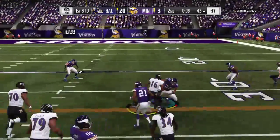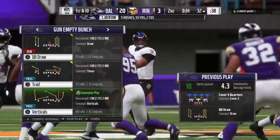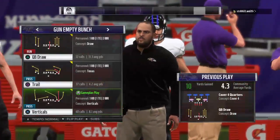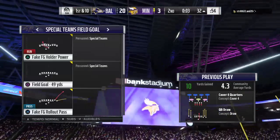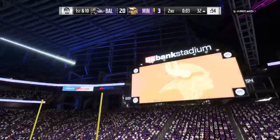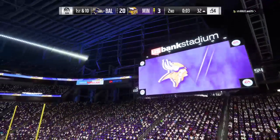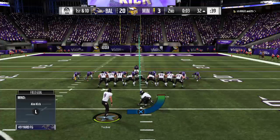Stepping up, he'll try and run. And past the 35, he'll be dropped a yard or two shy of the 30. It'll be a gain of 10 to start the drive out, and by a few inches, that'll be a first down. Now whistles and a timeout with 3 seconds left in the first half. So 3 seconds here remain in the half.